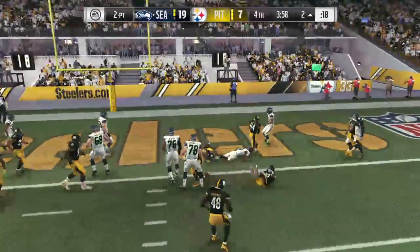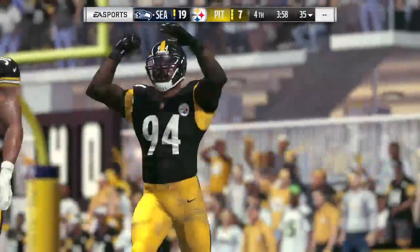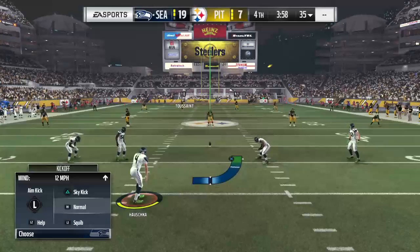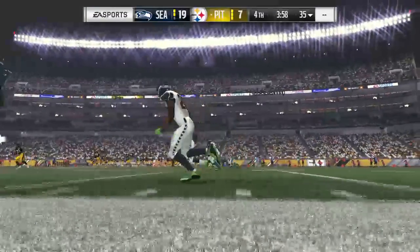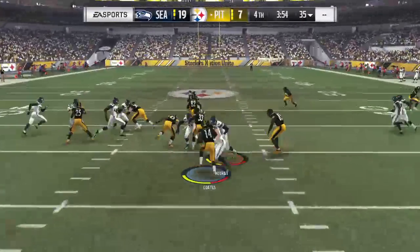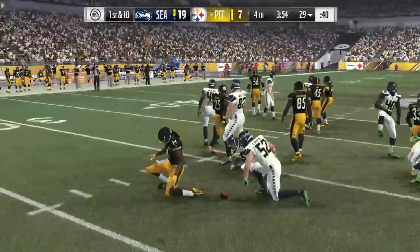Wilson, and no, it falls incomplete. So the two-point conversion, no good. Tough there, good pass, hit the hands, he just couldn't bring it in. And every receiver's coach everywhere, seeing that play, focus, focus, focus. Watch it all the way in and tuck it away. This is taken at the 3. And a good return as he'll be stopped just shy of the 30-yard line.